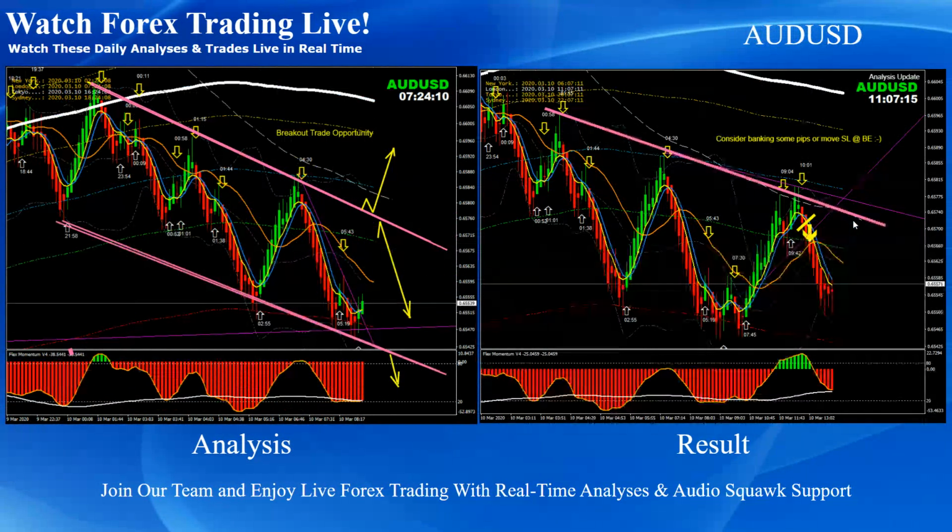And Aussie dollar, you can see pretty straightforward. This was the channel, and as I mentioned, to look for the price, it nicely developed a double top, beautiful. And in the New York session, we had a breakout short trade, beautiful. But in the London morning, we can see a beautiful pullback short trade.